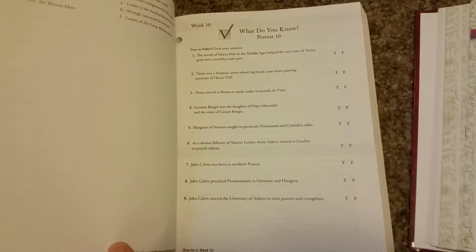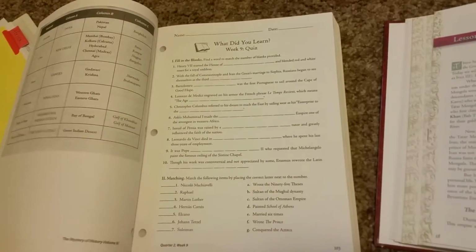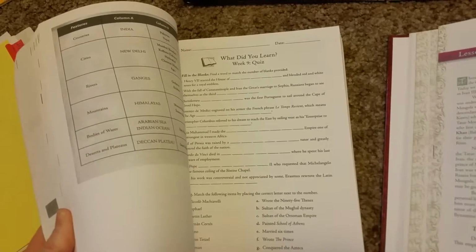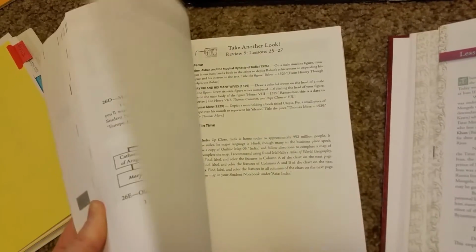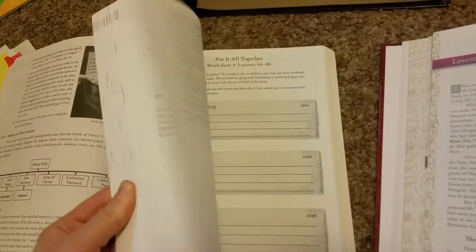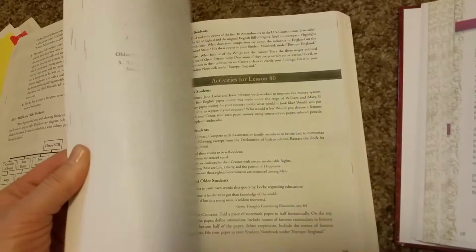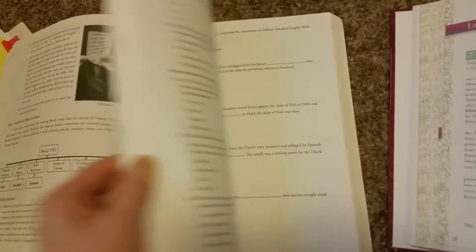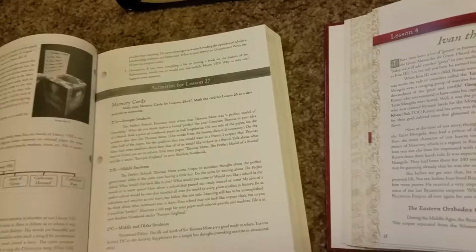And they have fun things too. They have normal ones like this. They have games that you can play. You can even win pennies, nickels, dimes like that for things. They have crossword puzzles. Just all these things just to kind of cement in your brain the things that you've been learning, because it's so much history. And then you can just photocopy the things that you need.